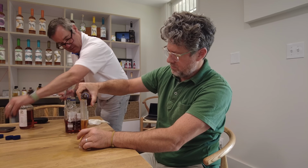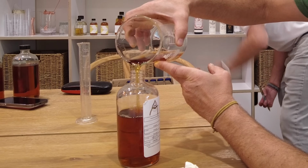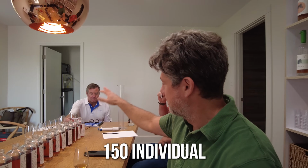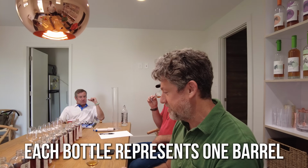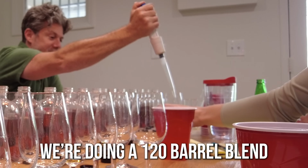So tell me a little bit about what we're doing here. There's an awful lot of bottles on the table, but you were marrying small bottles into larger ones. Yeah, exactly. So we started with 150 individual single barrel samples. Anyone who's ever done a barrel pick is used to having a little bottle. Each bottle represents one barrel. We had 150 of those. We're doing a 120 barrel blend.